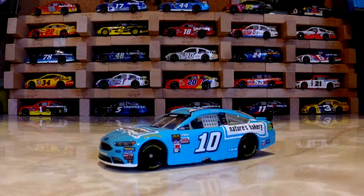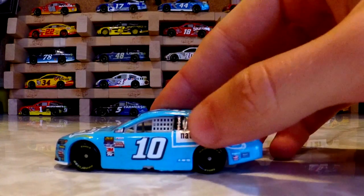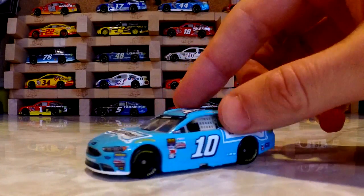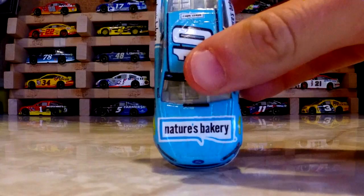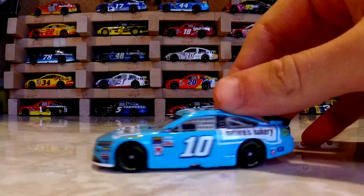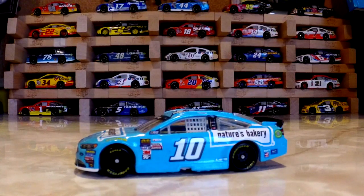The plus I do like about it is that the Nature's Bakery sign is pretty big on the side, but that's all there really is to make the car stand out. As you see on the front here, the Nature's Bakery logo is bigger, and so you can tell that it's a bakery company. But the big downside is that there is no design to it. You can make the argument that no design is a design in itself. Sometimes it works, but this car, it really doesn't.